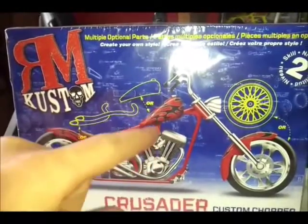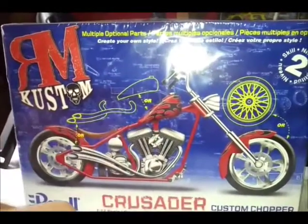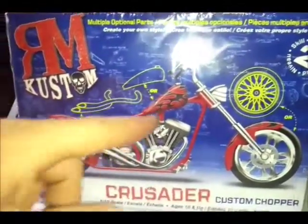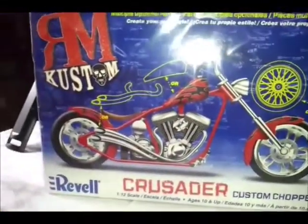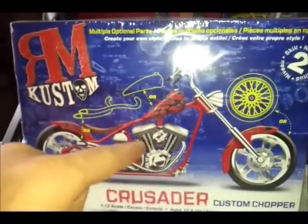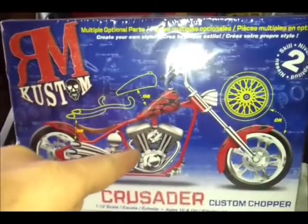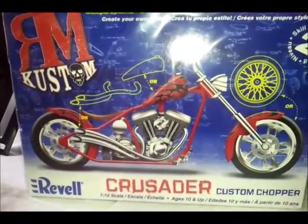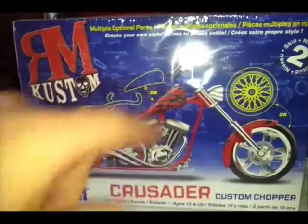I am going to wire it. I'll make the magneto or the distributor or whatever, and wire it. I'll run the gas line to the carburetor. I know I'm going to do a custom set of pipes. I think I'm going to make custom handlebars.